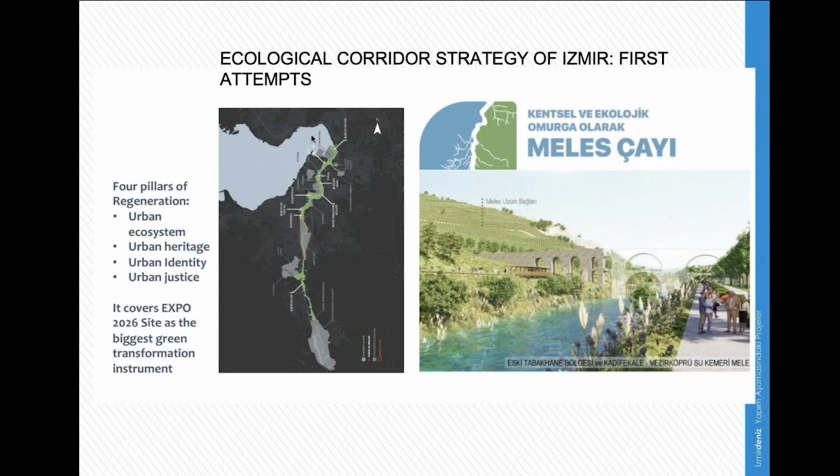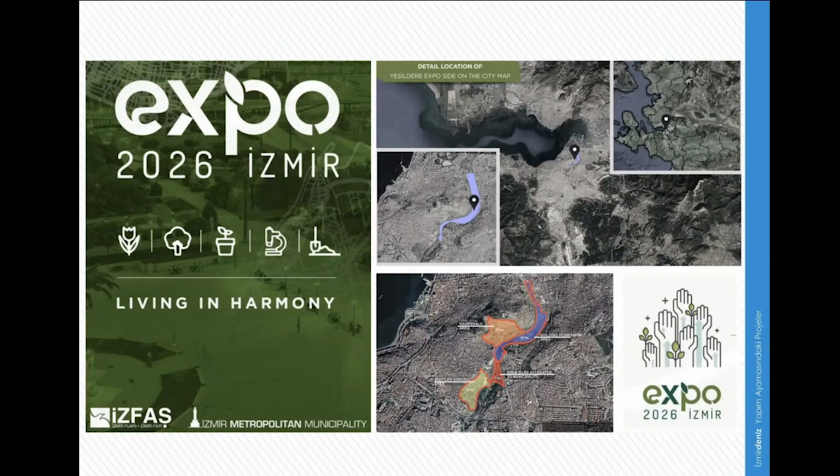This is the river corridor. You see the Izmir Bay here and the Izmir Sea project around the coastline. And the strategy at the moment is to create river corridors, ecological corridors throughout the city. This is one of the examples. And this example is important for us, for the Izmirians, because it's the river area. You see, it starts from the Izmir seaport to Izmir International Airport, a 20-kilometer long area. And it covers an expo area at the moment. The horticultural expo will be hosted in that river corridor, and it will be the biggest green transformation project of the city.